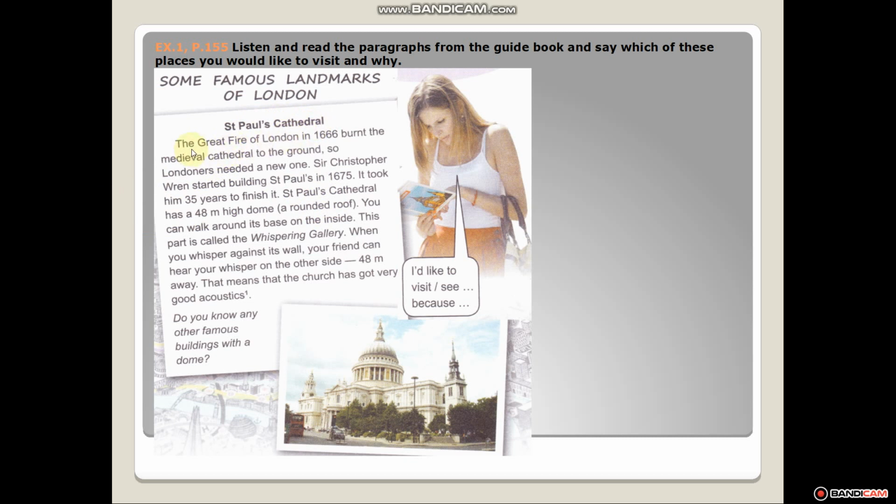The Great Fire of London in 1666 burned the medieval cathedral to the ground. So, Londoners needed a new one. Sir Christopher Wren started to build St. Paul's in 1675. It took him 35 years to finish it. St. Paul's Cathedral has a 48 meters high dome, a rounded roof. You can walk round its base on the inside. This part is called the Whispering Gallery. Then you whisper against its walls. Your friend can hear you whisper on the other side, 48 meters away. That means that the church has got very good acoustics.